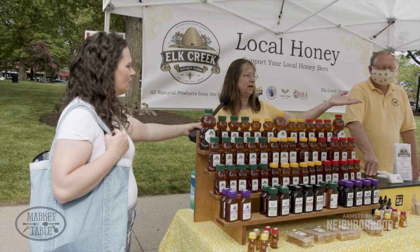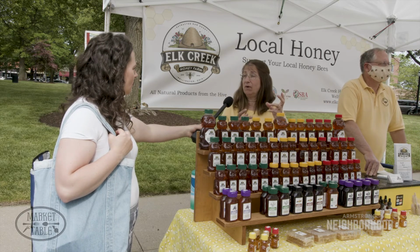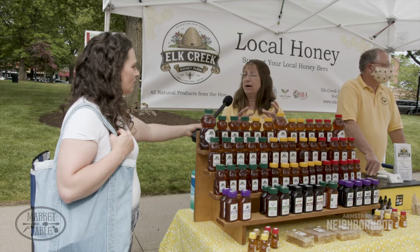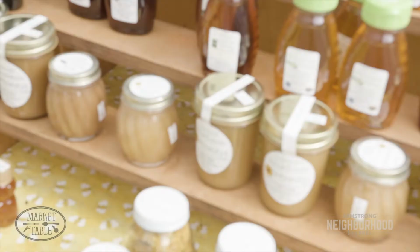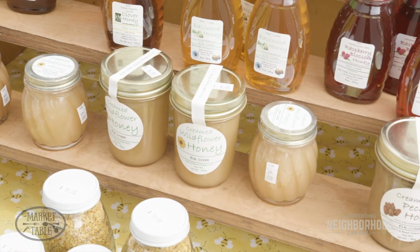We also have a Basswood honey, which is a spring honey, and it's very, very light in color, and it's also light in taste. It has a very mild honey taste.